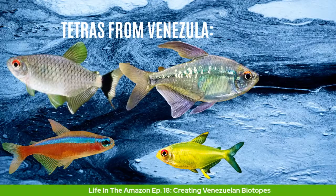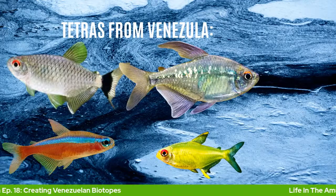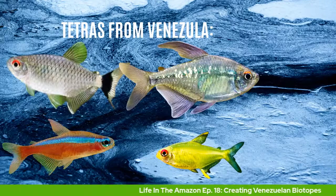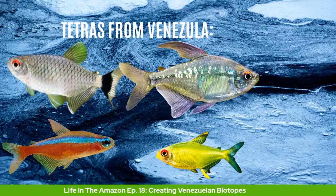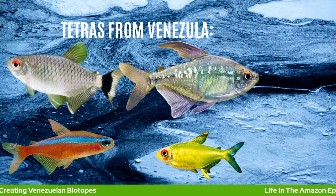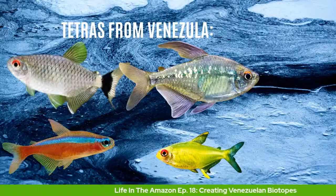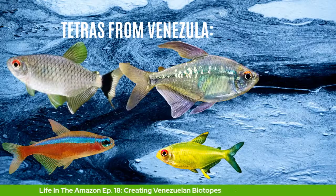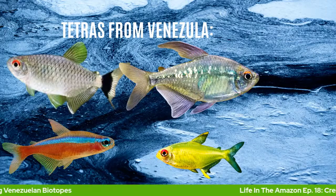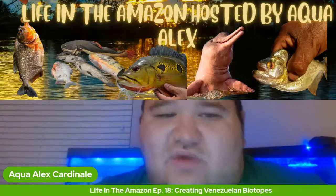And the tetra next to the cardinal tetra, somewhat rare in the aquarium hobby, but is more popular nowadays, and that is the lemon tetra. Bright yellow color, perfect in a tank that has a blue light or a regular fluorescent light. The lemon tetra will look great. It looks great with Altum angels and other type of angelfish. All four of these tetras come from Venezuela, and all four of them are very, very simple to keep. I really admire and like these tetras that come from Venezuela.